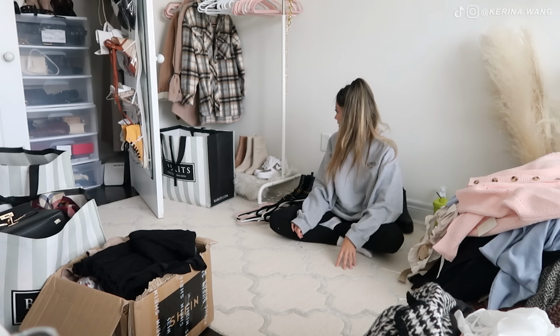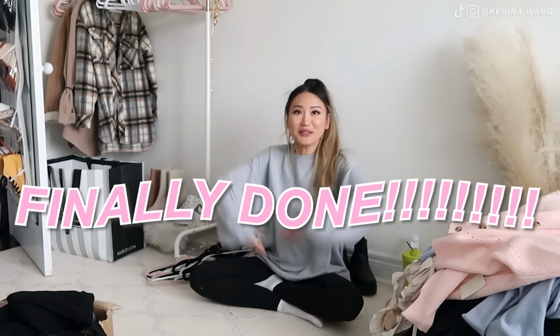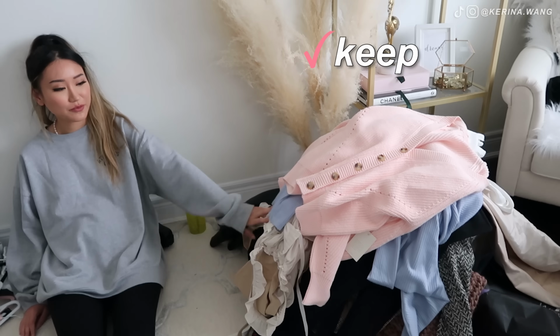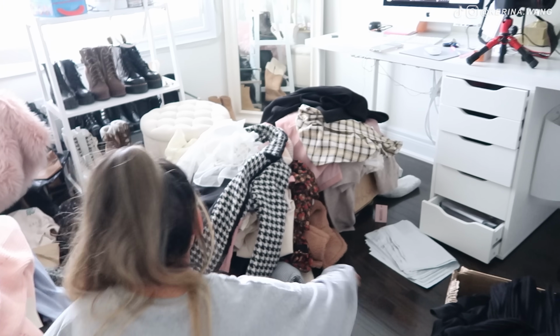Done! Are we all done? Yeah, I think so. Okay. I'm done. Finally. Oh my god. I need like a drink and some food and more drinks. So this is the pile that I'm gonna keep, because I like it.